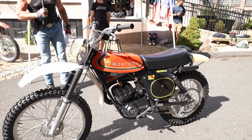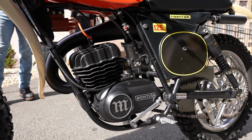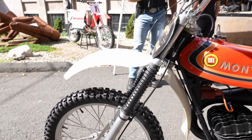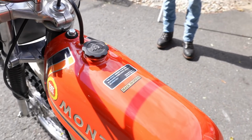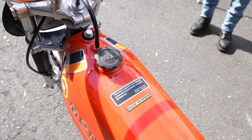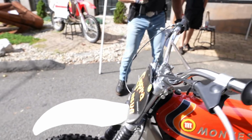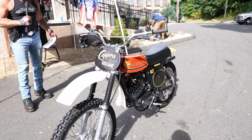It was stored indoors in a radiant flooring, no windows, heated, air-conditioned. You couldn't ask for a better spot this was in. It was insulated, concrete floors, and no moisture. So this thing has basically been in a time capsule. It's a time machine right back to the 1970s. This is a Cappra 125 VA. It is 100% original. To our knowledge, there's never been fuel in the gas tank.